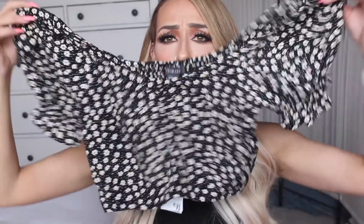surprised. I picked it up in a size 8 because there were no other sizes, and I was very thankful when I got home and tried this on that I got a size 8, because the size 6 would have been wedged on me. The size 8 was not giving my boobies much room to breathe as it was. It is a gorgeous little top.